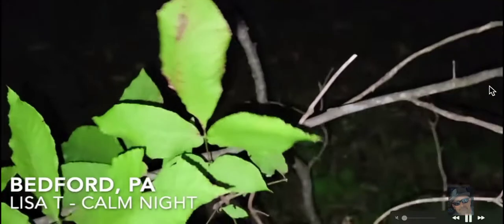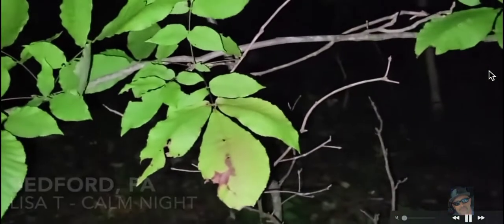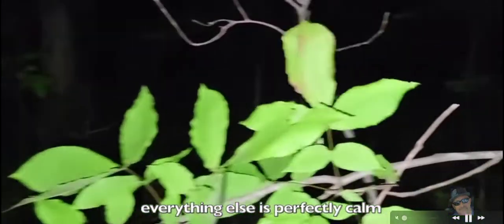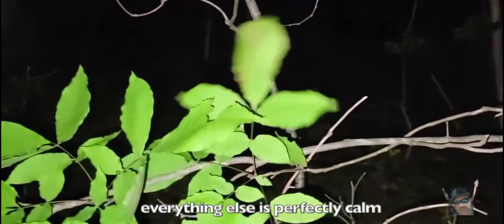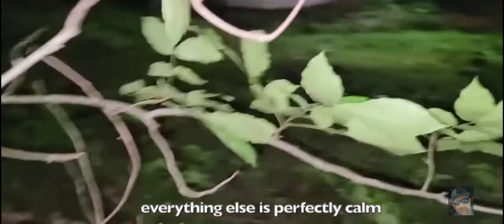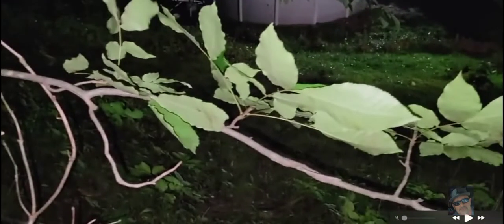when we started getting videos from all around the world. This one here is by Lisa T. out of Bedford, Pennsylvania, of this mysterious moving branch and leaves on a tree in their backyard. And as you can see, everything else is perfectly calm. This was totally mystifying to her and her family as they watched this go on for many weeks during the summer last year. And this was one of the first videos that she shared with me of this mysterious moving tree branch and leaves in her backyard.